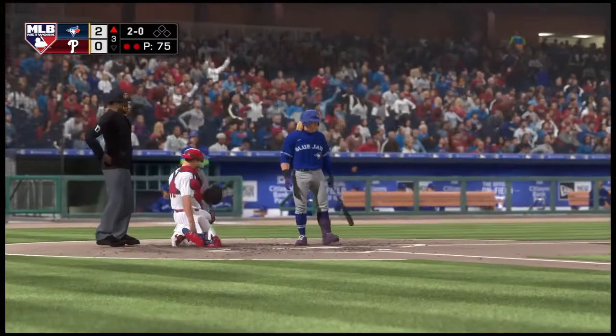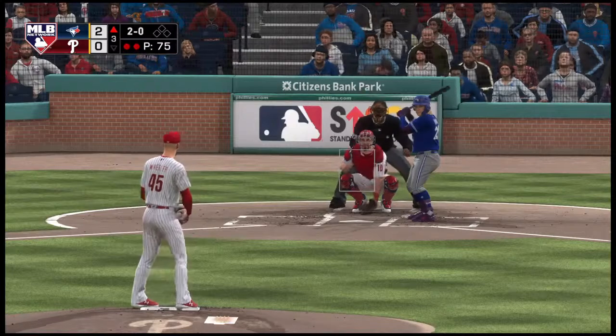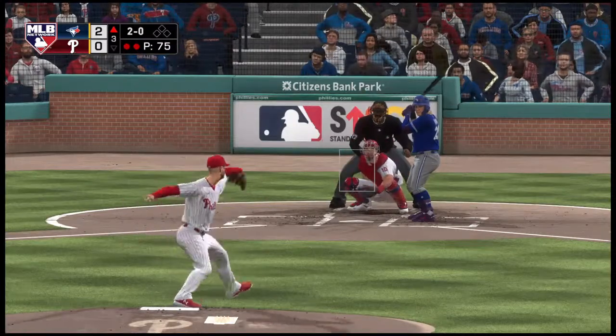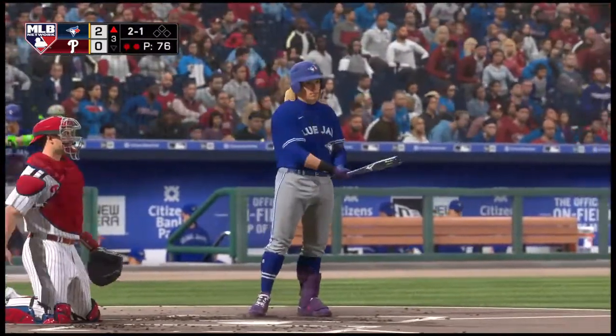Yeah, this guy's worth the price of a ticket just to watch his tool set, but not only that, the way he grinds at the plate, the way he battles defensively, this guy is one of the true superstars in our game. Gets the call on the changeup there. 2-1.